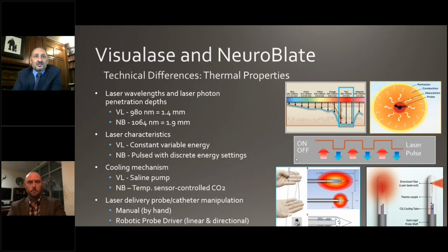Here you can see some of the technical differences in the MR thermography, and in the laser. So Visualase, they're slightly different wavelengths that have different properties. The Visualase is 980 nanometers versus 1064. It tends to heat a little bit faster, but be a little bit less exactly controlled. Visualase is a constant energy, whereas NeuroBlade is pulsed with discrete energy settings, you can see here.